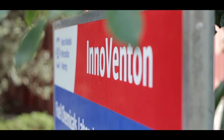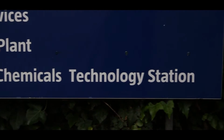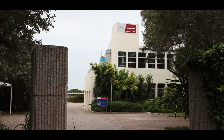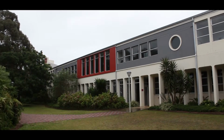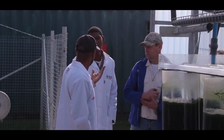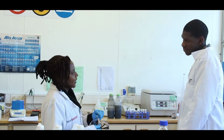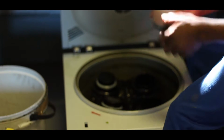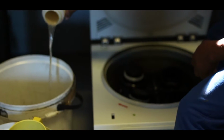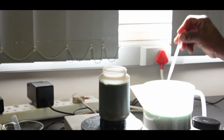At Innoventon, the Institute of Chemical Technology and Downstream Chemicals Technology Station is one of the Nelson Mandela Metropolitan University's leading research and engagement entities. Innoventon's Microalgae to Energy, or MA2E, project has been in progress over the last 4 years. Funded by the NMMU and the National Department of Science and Technology's Biofuels Demonstration Program via the Technology Innovation Agency, the project is ready for commercialization.